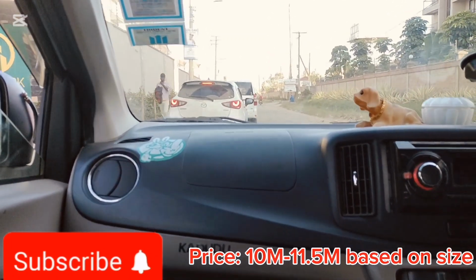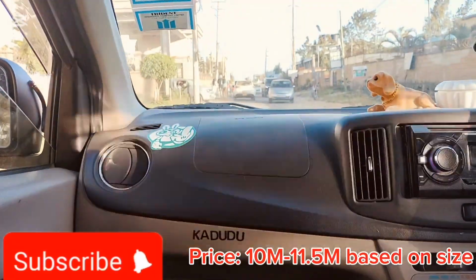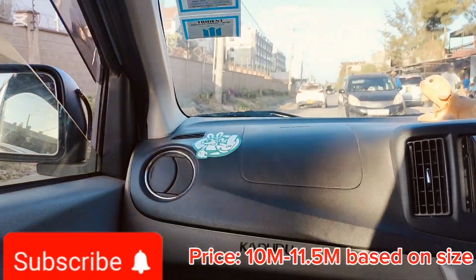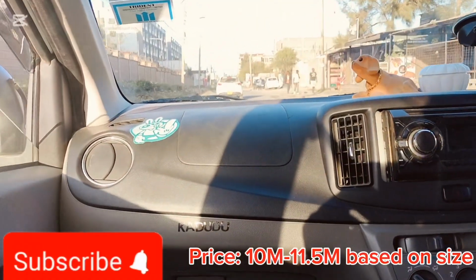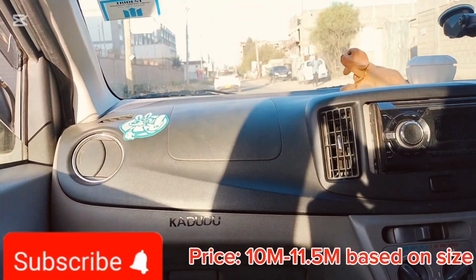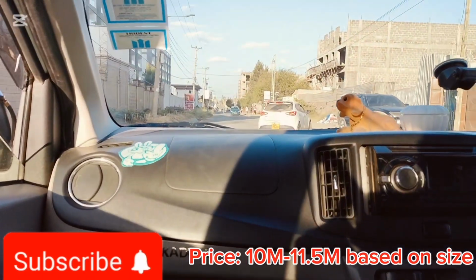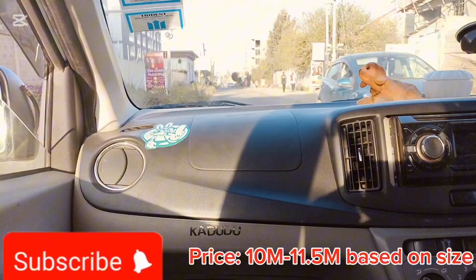So here we are on our way to Syokimau. We're actually looking for this place because we weren't exactly sure of the location. And have you noticed this vehicle had a dog, and the driver had written on the dashboard Kadudu. I really found that hilarious.